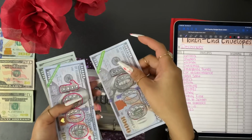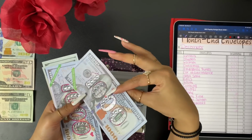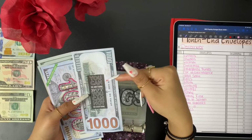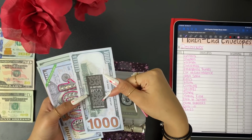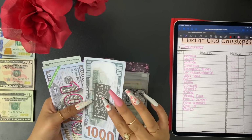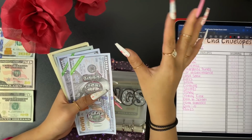Oh yeah, as you guys know, every 1K slip that I put in here, I have a quote on the back, and I do read it to you guys. So this one says, you can do anything, but you cannot do everything. So I definitely need to keep that in mind because I'll be so overwhelmed with trying to do everything at once.